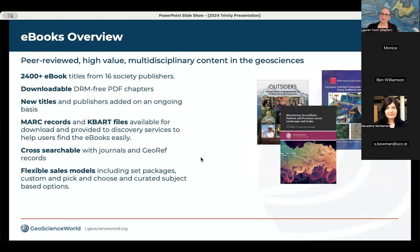As I mentioned, we have books. Books are a separate purchase. They're not part of the subscription, but I just wanted to show a little bit about them. They are a perpetual access purchase with no ongoing hosting fees. As of 2000, they're cross-searchable with our journals and our GRF records. And again, many of our publishers that publish our journals also publish books with us, but we have some that are unique to books. So we have a little bit of everything in there.